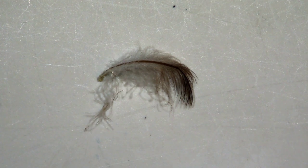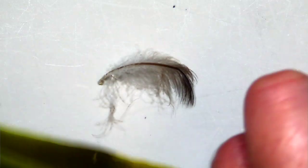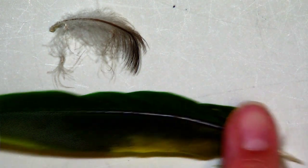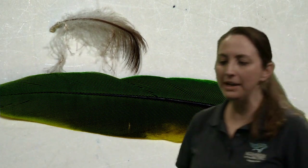Now to compare it to another bird, I happen to have a parrot feather here. A parrot that we have here at the aquarium is even smaller than our penguins, but its feather is much bigger because it's flying. Do penguins fly? No, they don't fly, so they don't need to have feathers that keep them warm and help them fly.